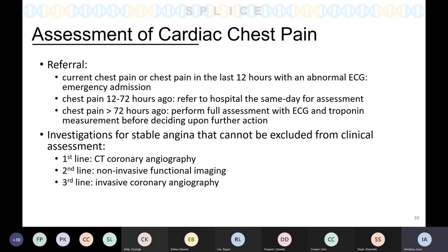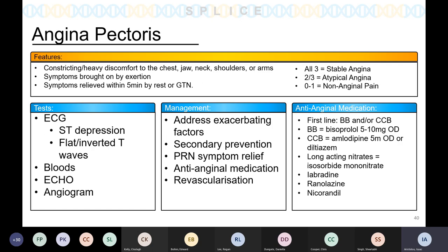Okay, brilliant. That's probably the remit of what you need to know. So we'll move on to angina itself. As I mentioned, the features that need to be there for stable angina, atypical angina, non-anginal pain.